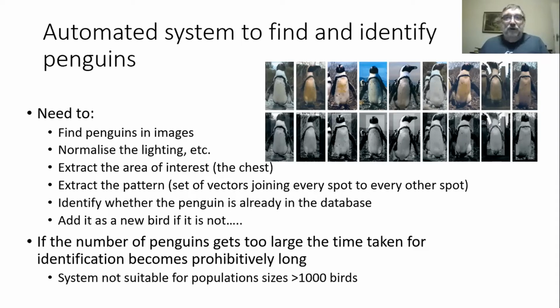It is a much more complex process than trying to do facial recognition in humans, because at least in humans, the distances between the eyes are fixed. The length of the nose is fixed. All those things are fixed things. Penguins' chests are not fixed. They can move around. And also they can have dirt, which obscures spots. They can have horrible bright reflections, which make spots not visible. So it's a much more computationally difficult problem. And then it can be done.